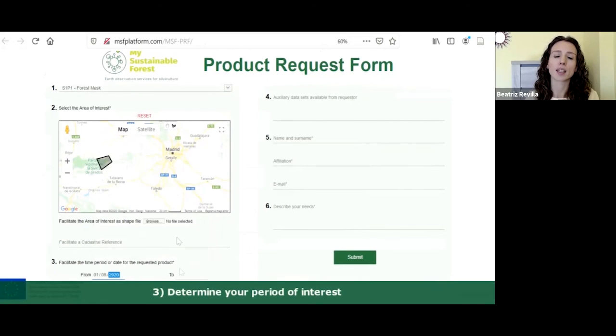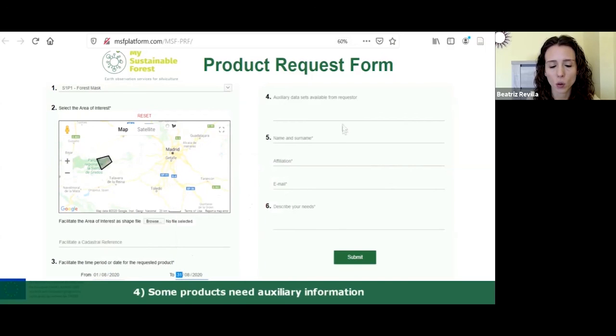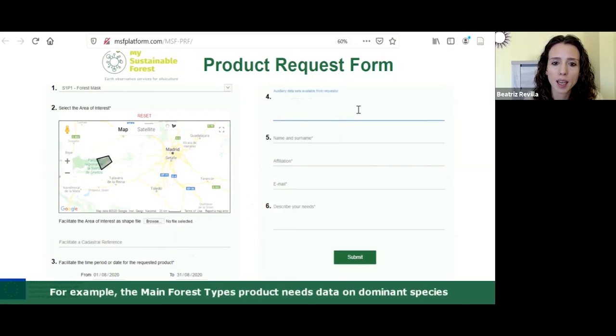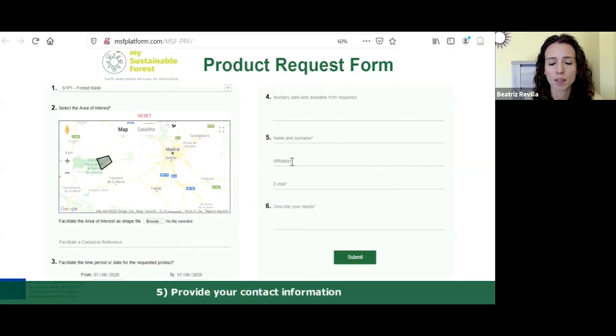Third, you need to select your time of interest, for example in this case, August 2020. Fourth, some products need auxiliary data, which can be ground data. For example, this is the case of the main forest type, where we need some information on dominant species. This information typically comes from forest inventory or the ground data set that forest managers have.